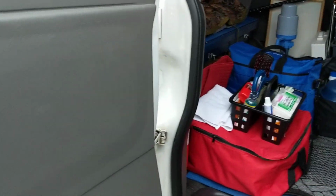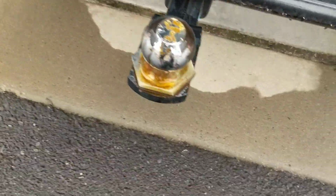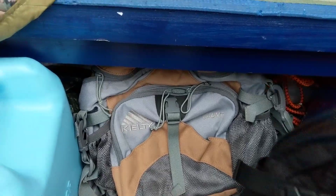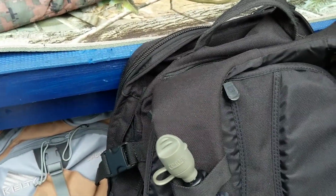I wanted to show you guys the shore power that I have going here. So before I do that, just show you the back here. Whoop, there goes my sleeping bag. So I've got a Rush 24 hydration pack. It's empty. I've got a Kelty Jaunt. That's like a hip pack. That's empty. I keep those in here. I like to have empty backpacks in here, so if I have to do something, I have an empty backpack I could load up and go.